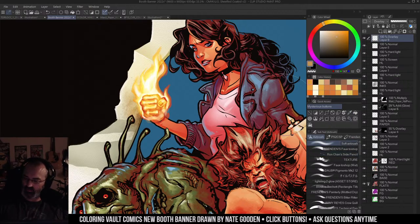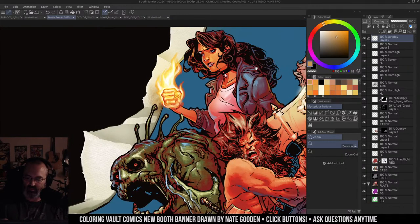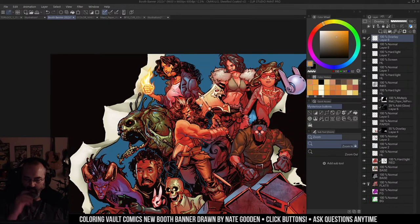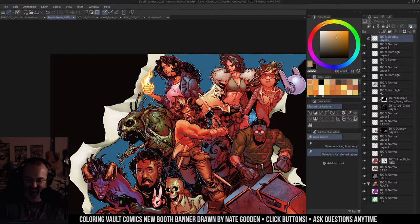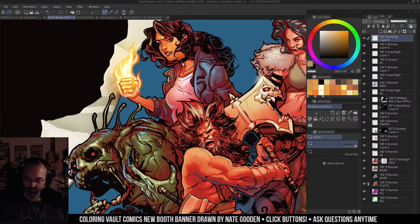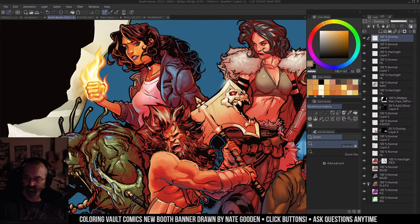Let's see, overlay. I'm just going to warm up this whole corner a little bit. And that should do the trick without having to render a bunch. Before, after. It's subtle. Don't need it in the background. Cool. Cool. I'm happy with it.